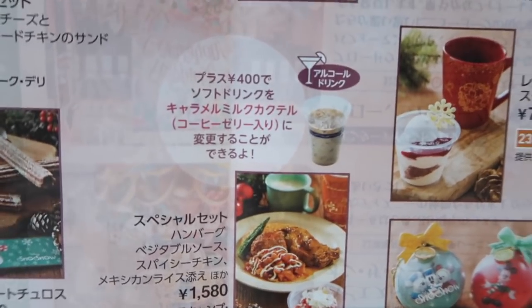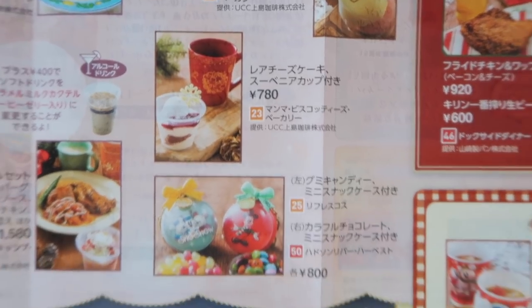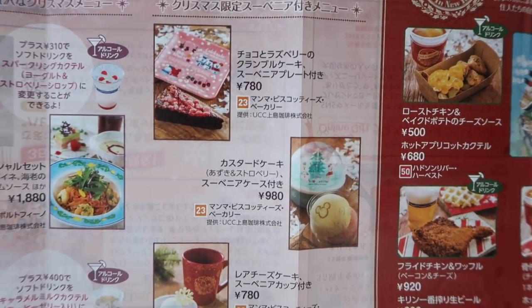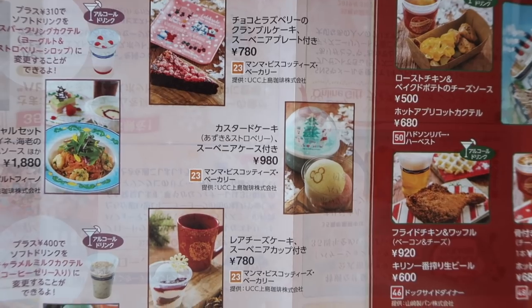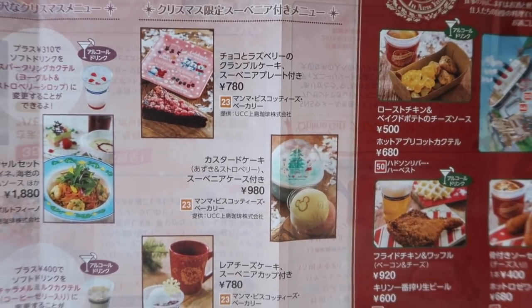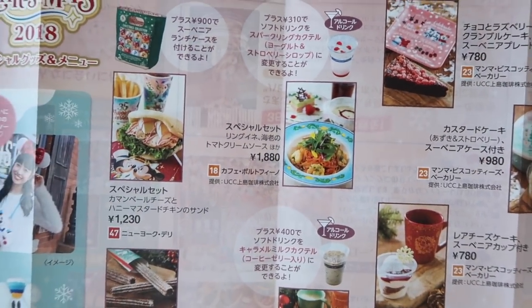Okay, I need to have that. I really do. That sounds so good. And over here we have this rare cheesecake with a souvenir cup you can see there, so that's really cute. And this is the same as Disneyland, these two here. The one at the bottom is the custard cake, and it has azuki and strawberry inside of it. Azuki is the sweet red bean. And then up top we have the chocolate and raspberry crumble cake, and they both come with souvenir items as well.